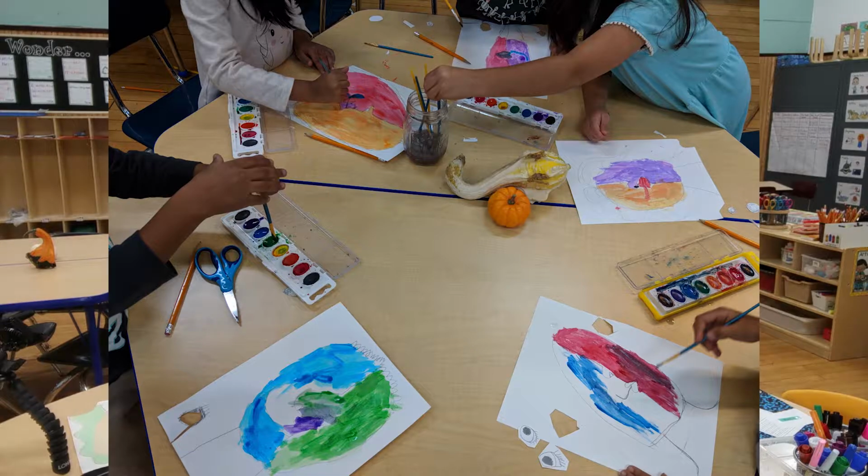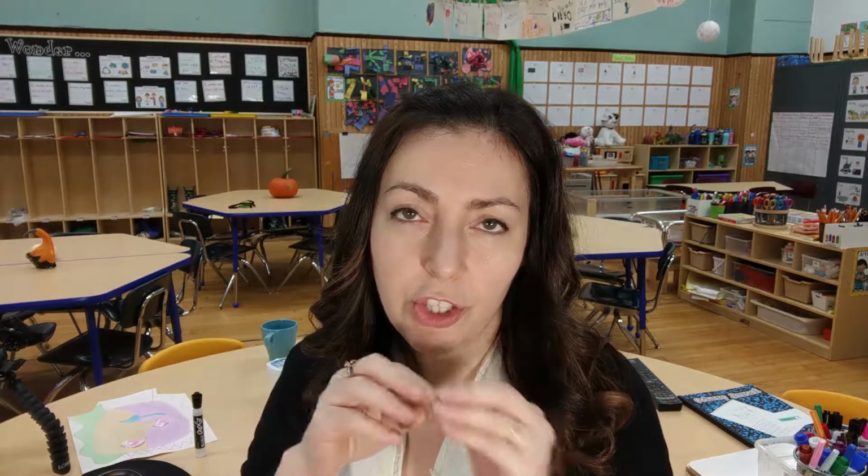The only problem was that I ran out of white cardstock, which is exactly what I need for almost all of my art projects. I need some kind of white cardstock. The white construction paper, when you paint on it, just soaks up the paint. A, it rips easily. B, holes, if you put too much water, you get a giant hole in the middle of your paper. And then when it dries it's all crumpled up. It's not nice and flat.